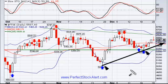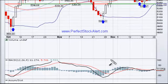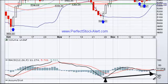One of the ways we can check that is to look at the slow stocks. Note the low point here and the higher low here. This confirms that, and it's also confirmed on the MACD. Let me show you that. Here we are looking at the MACD, low point here, higher low here, obviously trending up. It's above the zero line, that's bullish. So those things are all confirming our uptrend.